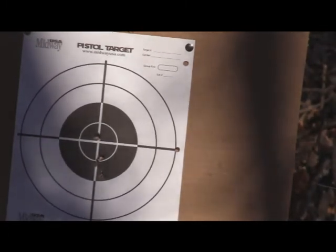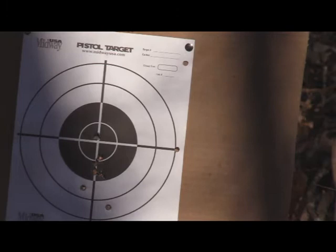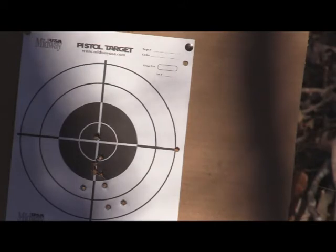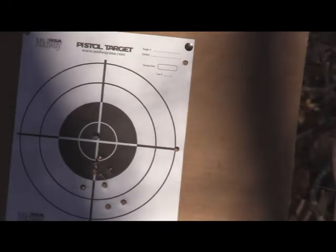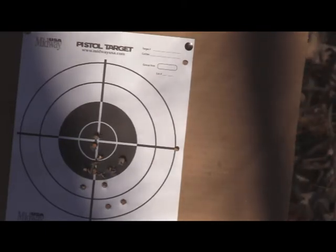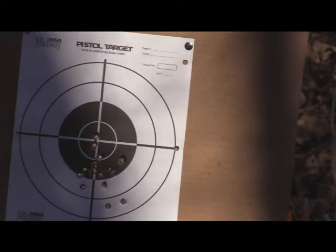Now I'll move back to 7 yards. I don't know if I fired 5 there or not. We'll find out. I know I fired 5 there. We'll move back to 10. Well, we fired 6 there. So now we're going to put up another target and fire the next one.